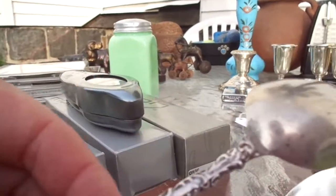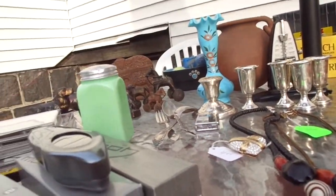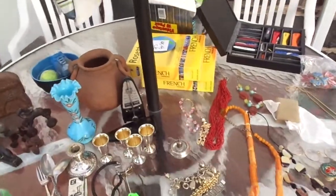Sterling. I mean, maybe the wife will take it out tomorrow. I'll give it a shot. You know, they always want to give you less than scrap for that stuff. And I don't need to take less than scrap. I can get scrap. This will have to go on eBay.